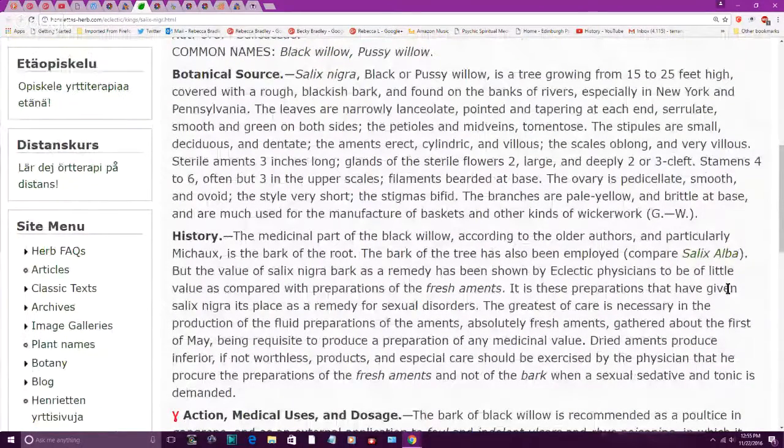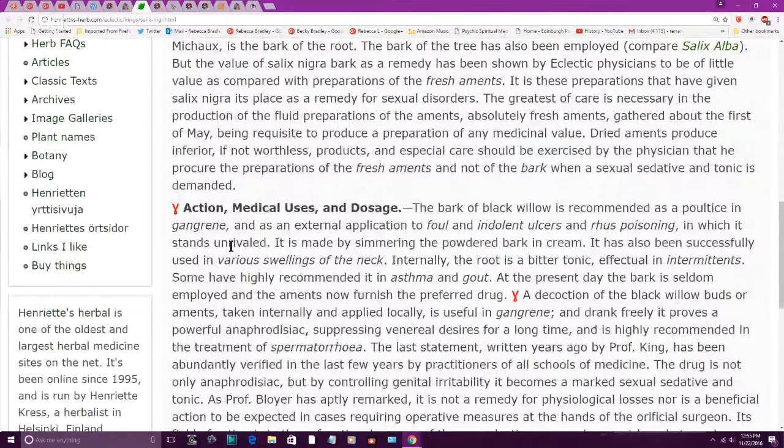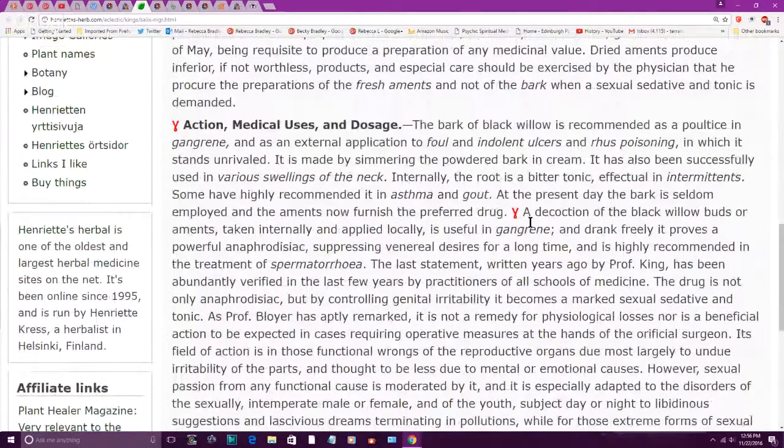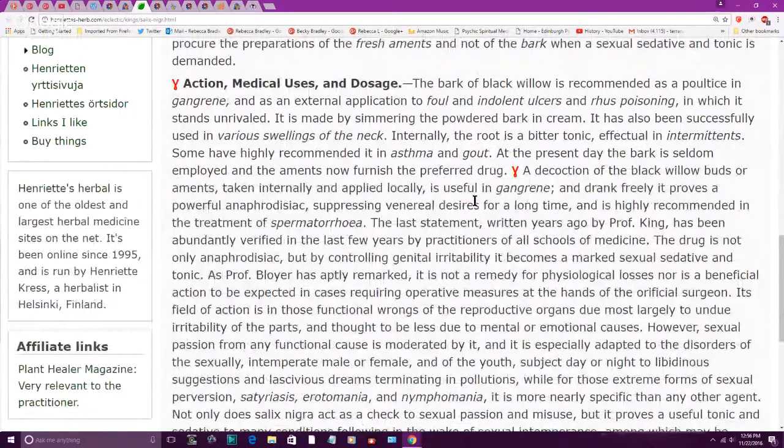Action, medical uses, and dosage. It's recommended as a poultice in gangrene and as an external application to foul and indolent ulcers and rice poisoning, in which it stands unrivaled. It is made by simmering the powdered bark in cream and has also been successfully used in various swellings of the neck. Internally, the root is a bitter tonic, effectual in intermittents. Some have highly recommended it in asthma and gout. And a decoction of the black willow buds or amets taken internally and applied locally is useful in gangrene, and drank freely it proves a powerful anaphrodisiac, suppressing venereal diseases for a long time.